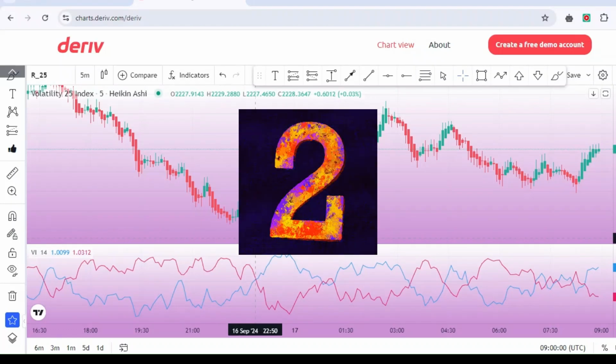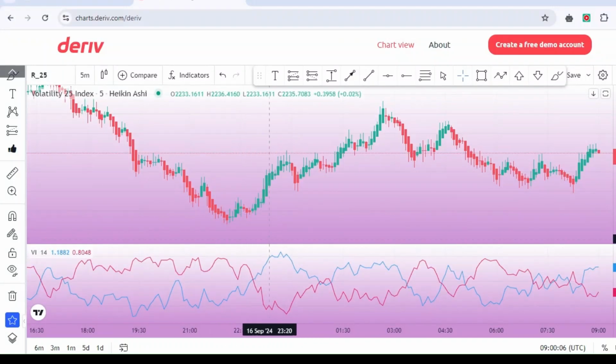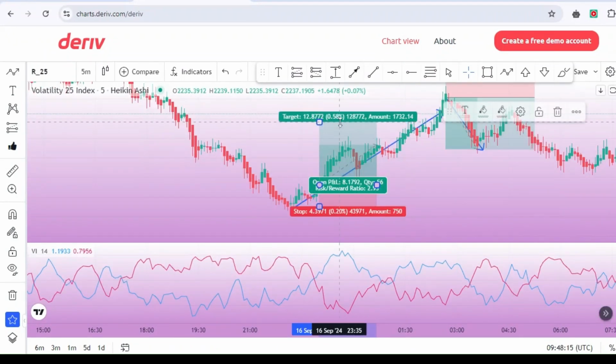Now, here's the magic. When you use these two together, it's like peanut butter and jelly. They just work. The Vortex Indicator gives you the signal, and the Heikin Ashi helps you stay calm, cool, and collected during the trade. So, here's the deal. When the Vortex gives you a cross, you check the Heikin Ashi candles. If those Zen candles are showing strong color, blue for upward, red for downward, you're golden. You've got yourself a confirmed trade. It's like getting a double thumbs up from the market.